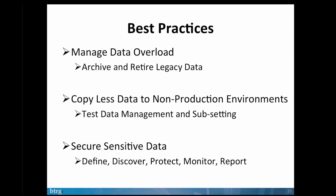So let's take an example, 500 gigabyte PeopleSoft database. If we're able to archive a decent amount of that, let's say we're able to archive even 200 gigabytes of that, now we have a 300 gigabyte database that we now copy out instead of 500. So I'm saving 200 gigabytes for every single copy I make. So before you know it, I'm at a terabyte of savings right out of the gate.